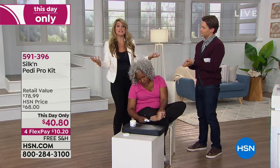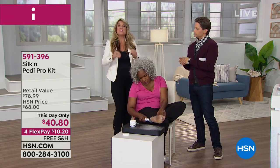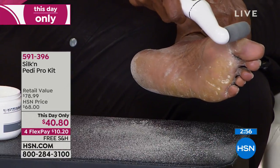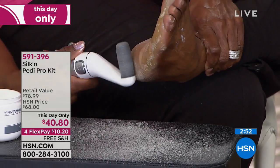I mean, if you leave the dead skin cells there, your products aren't even working. It's just a wall. But I will tell you, this is the simplest, easiest, and most effective way. Think about this: 1,700 RPM. There is no other at-home tool that's going to power through your dead skin cells like this.